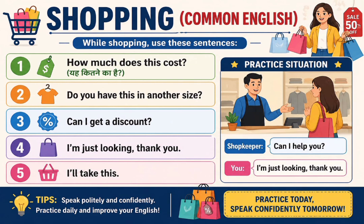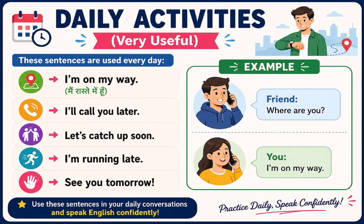See how easy it is. All you need just practice. Let's practice some common and useful English sentences we use for daily activities every now and then.